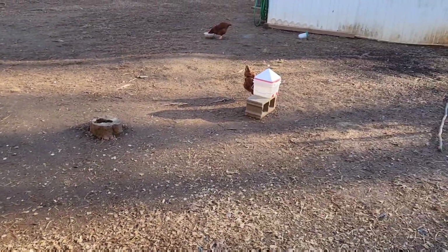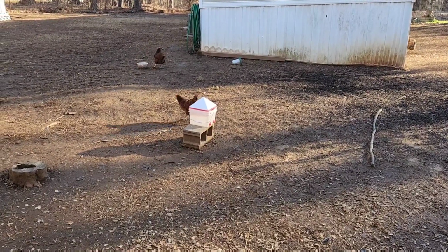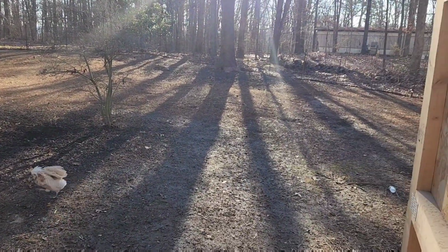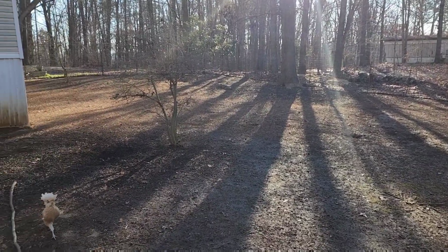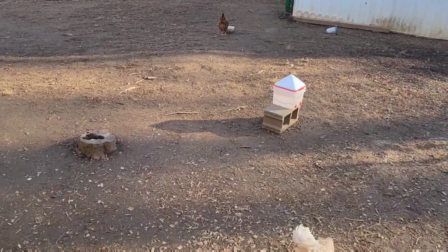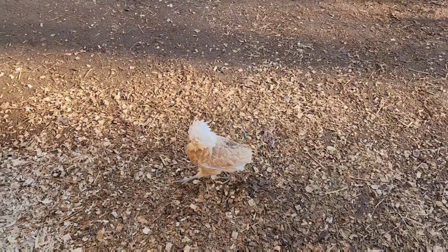We only have 1 or 2 reds that are kind of mean, that will pick on them the most. But other than that, they actually get along really well, so it's pretty nice. I don't think there's any chickens out there. This is the front yard right here, and then this is the backyard right here. So they have plenty of room to roam around every inch of the yard.